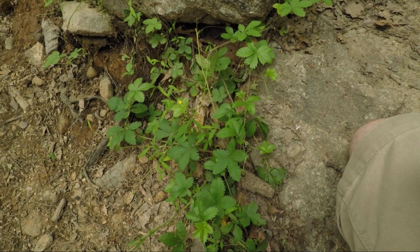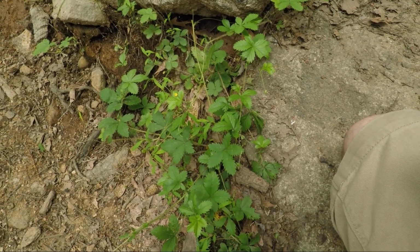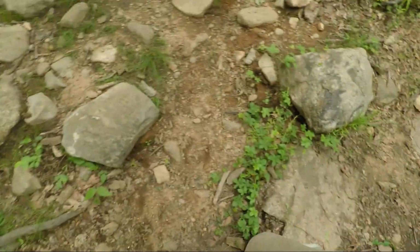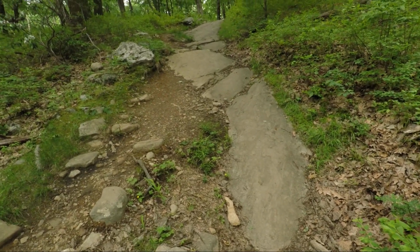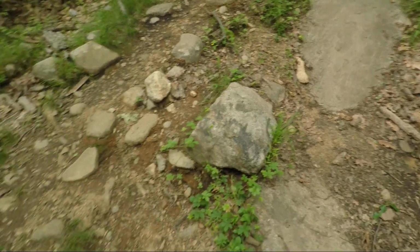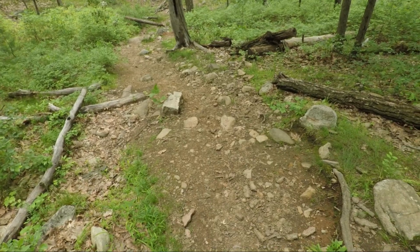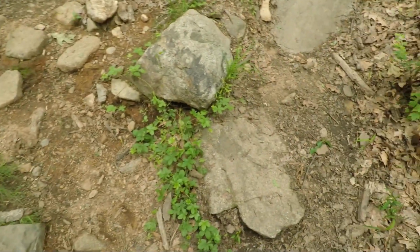Wood strawberry, I would say 110%. Moist, rocky wood openings, and this is a wood opening. It's definitely rocky, and it's pretty moist considering, I know from just experience, when it rains a lot, this becomes a big old run-out, and rain and water comes down through this thing. So, wood strawberry.